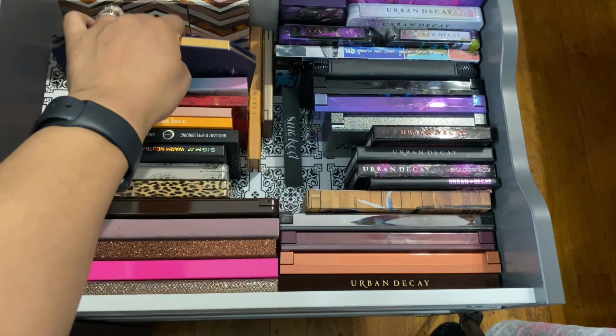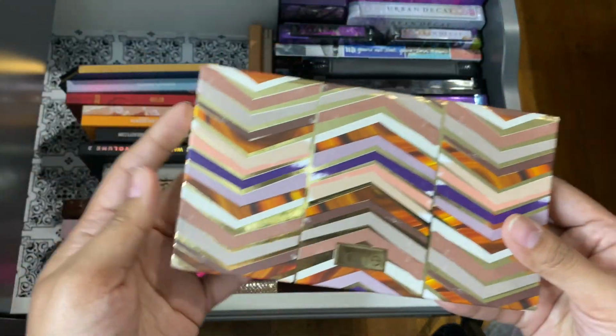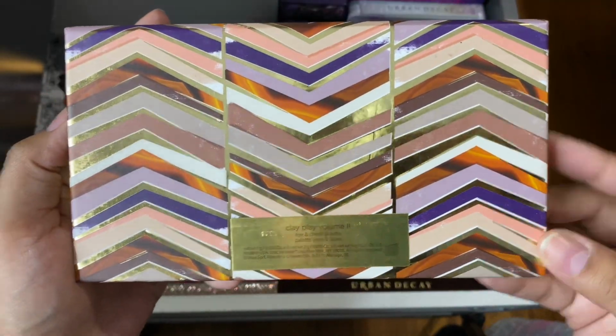So love that palette. This is the only Tarte eyeshadow palette that I own, and this is the Volume 2 Clay Play.